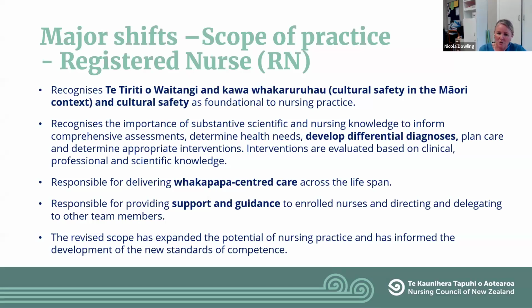The other inclusion too is the development of differential diagnosis. So of course, patients are more complex, nursing practice has changed, and also the depth and breadth of nursing, and the different roles and models of care being utilised out there for nursing has enabled the development of practice, and also the inclusion of differential diagnoses within there. And there's also some further information on that as we go.